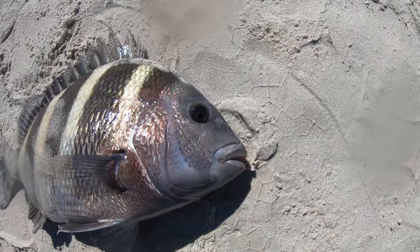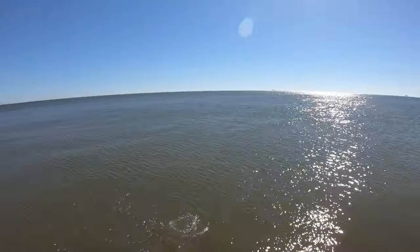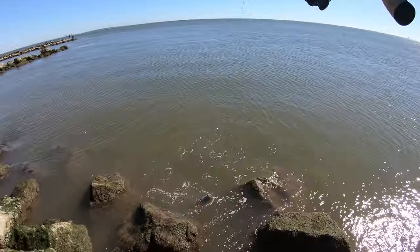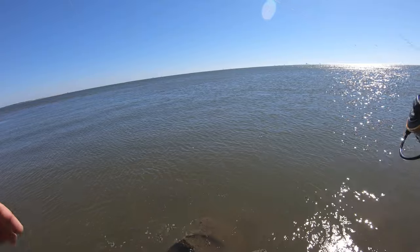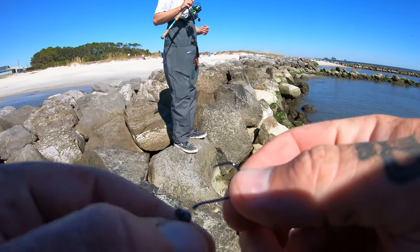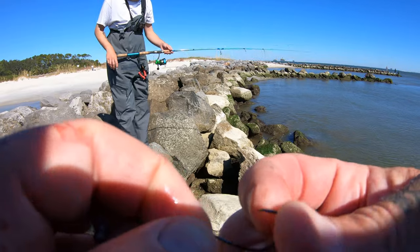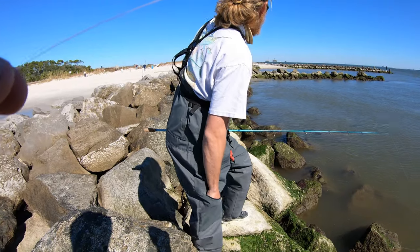There we go. Princeton, bro. He's pretty. Hooked up. Yeah, it wasn't really in there. It looked like a thin lip hook. Ooh. Got a wicked burr on the tip of this hook too. Wicked burr. I'm gonna have to retie.